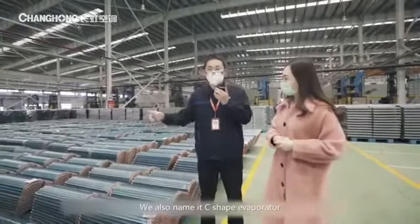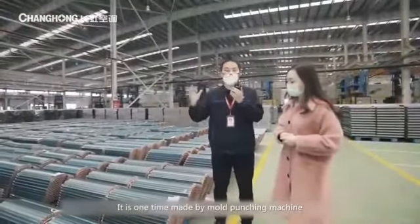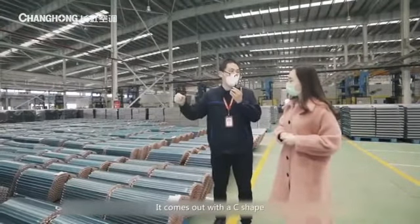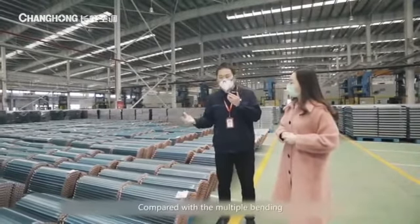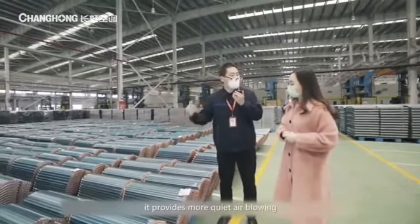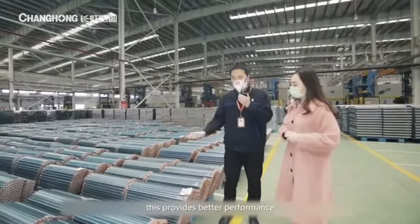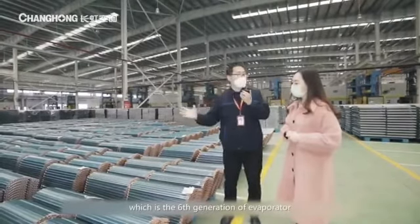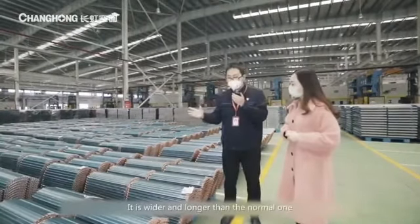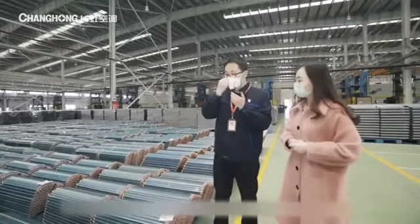This curved evaporator, we also name it C-shaped evaporator. It is one time made by the mold punching machine. It comes out with a C shape, and it's curved, no need other process to make it like a C. Compared with the multiple bending, it provides more quiet air blowing, and with larger heat exchange area, this provides better performance, which is the 6th generation of the evaporator. It is wider and longer than the normal one. The heat exchange effect will be much better.